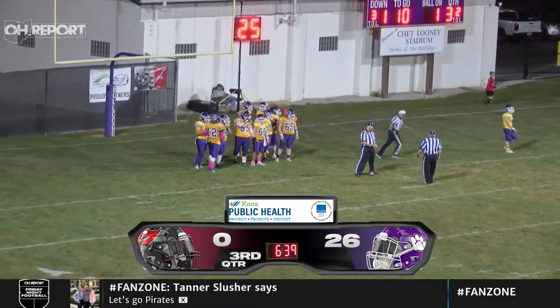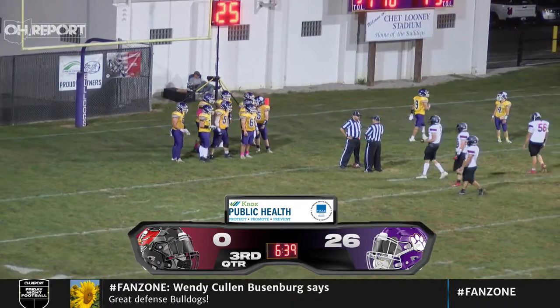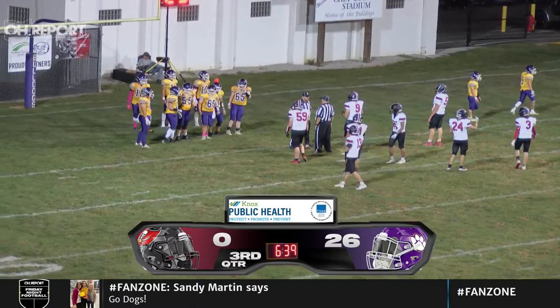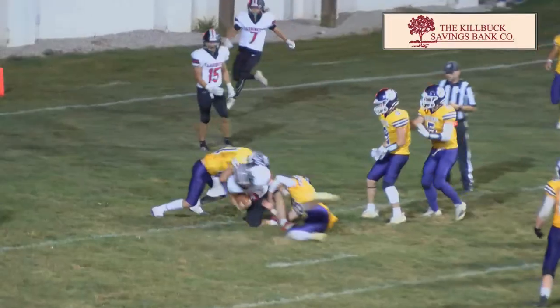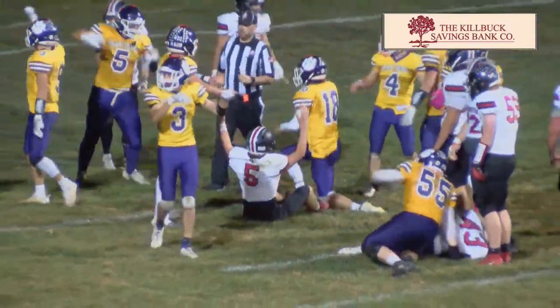Yeah, he swung it, as our producer Adam is telling me in the booth. There was a guy laying down right in front of him, and when he swung his arm back, he was not expecting it, and the ball just fell out of his hand. If it weren't for that body on the ground, Cardington would have 6 right now.